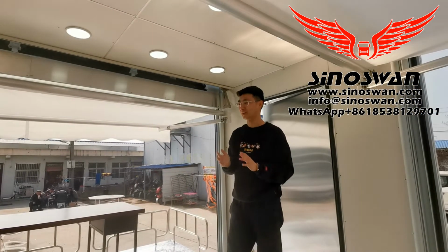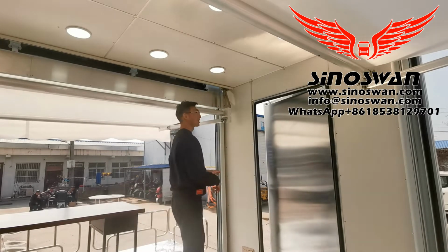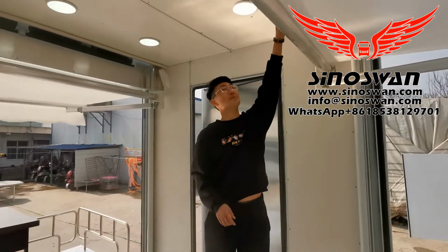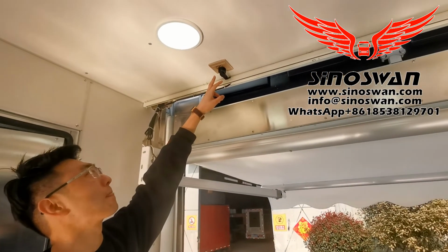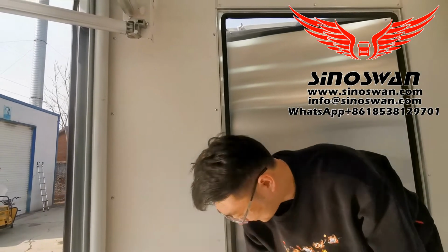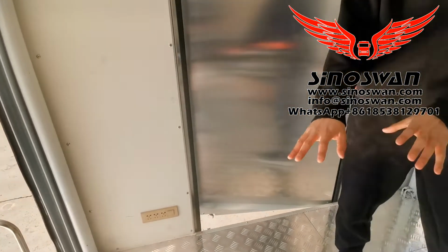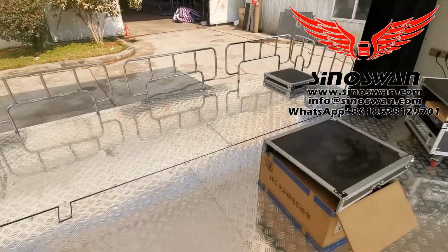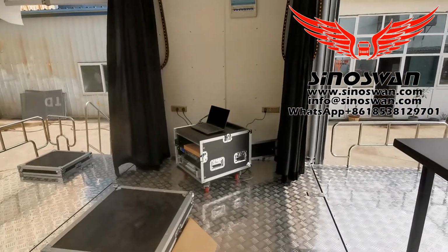And also we can see the inside of the trucks uses a very good design of the plugs, which are also very high quality and friendly designed. And the floor is aluminum checkered floor to make the inside very beautiful and easy to operate.